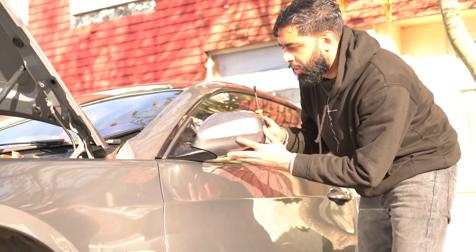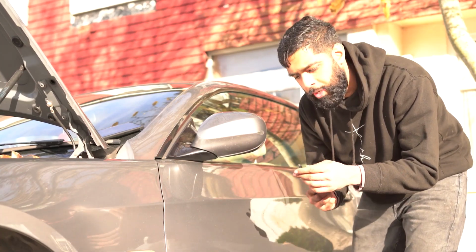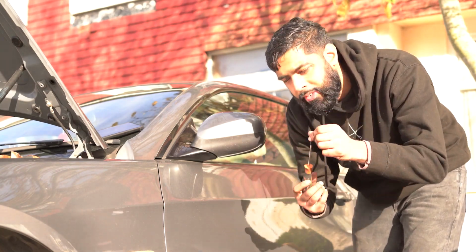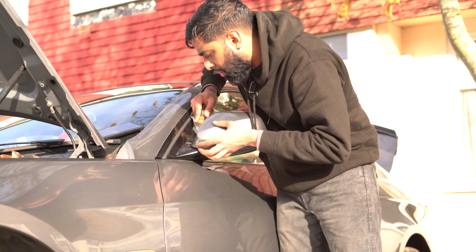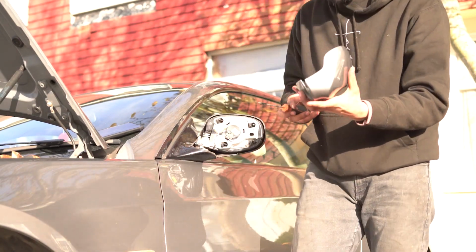Next up, we've got these mirror caps that we're removing. I don't have a plastic trim removing tool with me at the moment, so what I'm doing is I'm putting some insulation tape on top of the screwdriver, and I'm going to gently pry around, and then that should release the clips which are around the mirror caps. And then there we go.